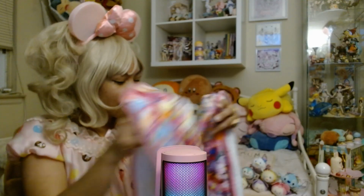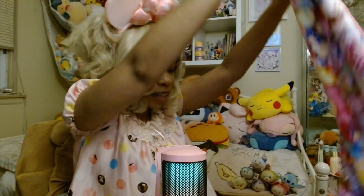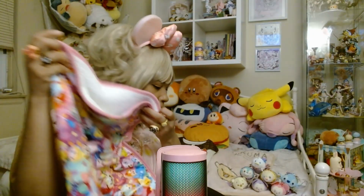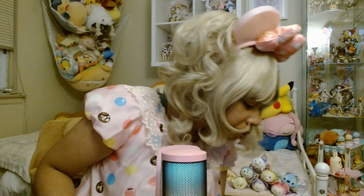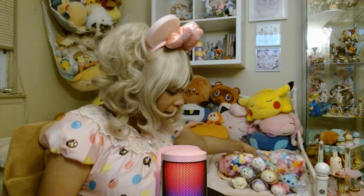So we have that. Just make it a little neater. I don't know where I put the ribbon. I lost that. It might have fell, or I put it somewhere and forgot about it. I don't know where I put it. Okay, one more item.